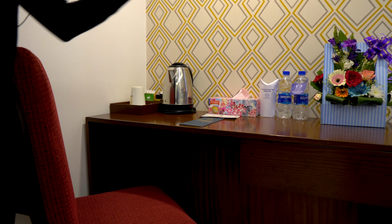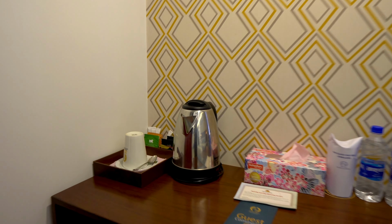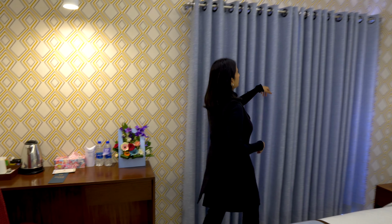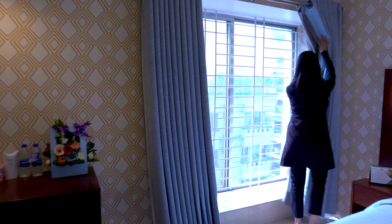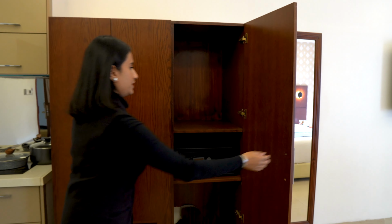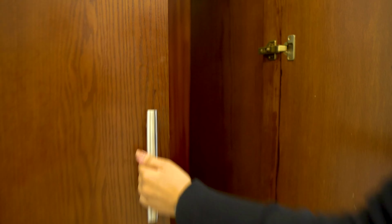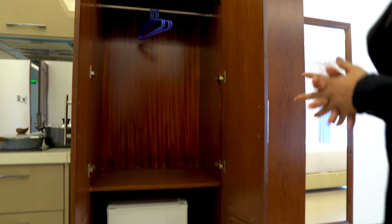Which comes with two complimentary water bottles and a tea coffee setup. And here is the view of the room. Inside the cupboard, you're getting an electronic safe. And in this side, there is a laundry hanger. And underneath is the mini bar.